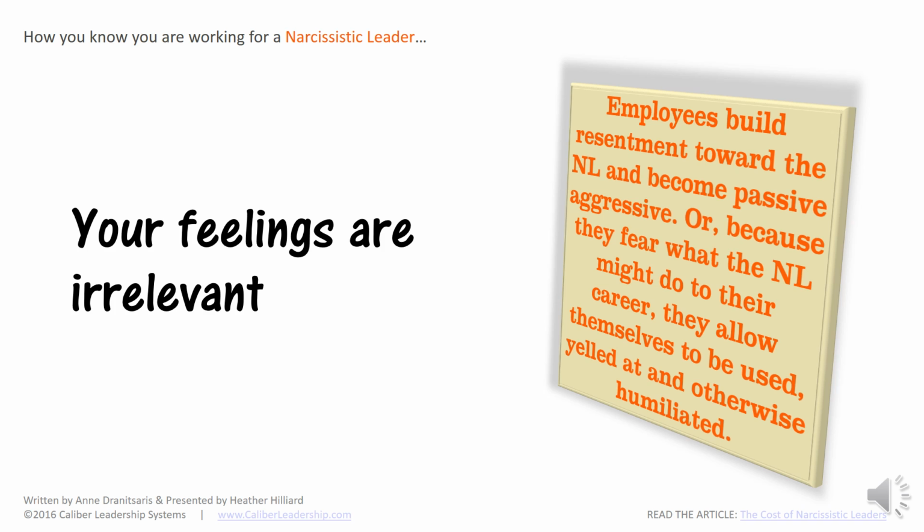So she took the position of, "Well, he needs to come to me, I don't need to go to him." And so rather than working in the best interest of the organization, each of them are driving it around their own agenda. The other thing that happens is we watch employees who work for narcissistic leaders, because they are so fearful of the reaction and what the narcissistic leader might do to them, actually allow themselves to be used, yelled at, and otherwise humiliated. And they stay with the narcissistic leader in order to keep trying to show that they actually do matter.